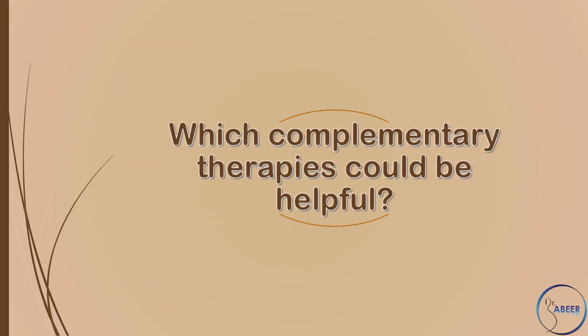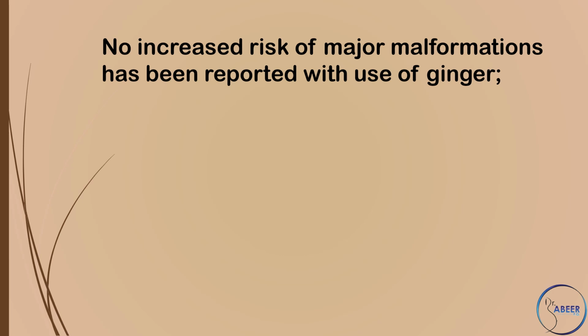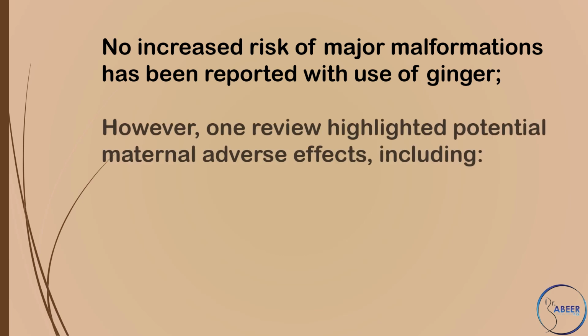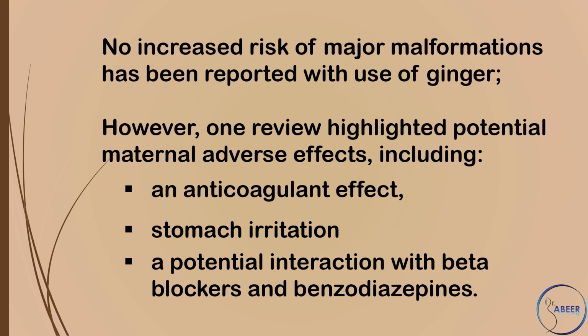Which complementary therapies could be helpful? Ginger. Ginger may be used by women wishing to avoid antiemetic therapies in mild to moderate nausea and vomiting of pregnancy. No increased risk of major malformations has been reported with use of ginger. However, one review highlighted potential maternal adverse effects, including an anticoagulant effect, stomach irritation, and a potential interaction with beta blockers and benzodiazepines.